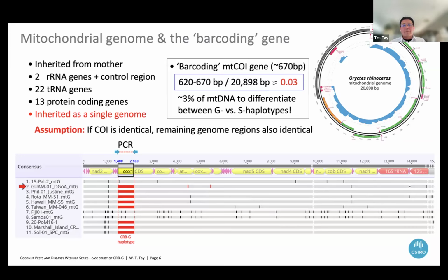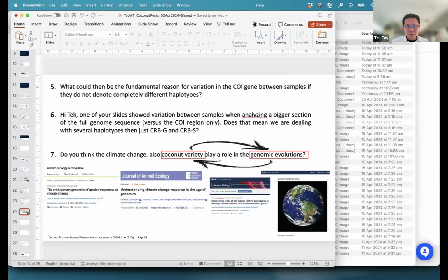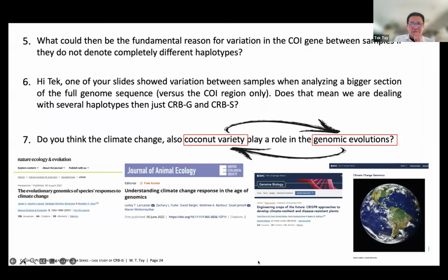So how many are we actually dealing with in the population? I think this is a good question, and I don't think we can ever finish surveying the population diversity of the haplotypes. So just let me go back to the question now. Does that mean that we're dealing with several haplotypes? We're dealing with many, many haplotypes.